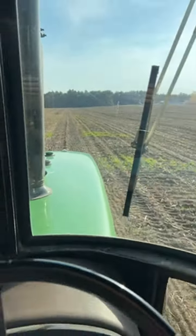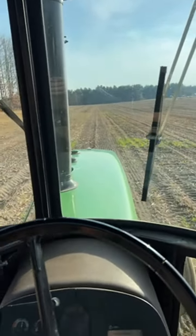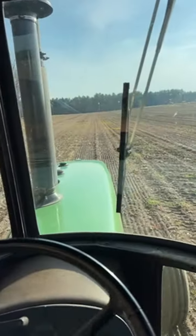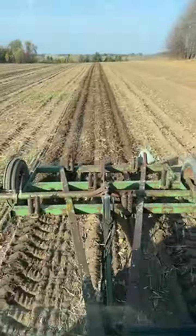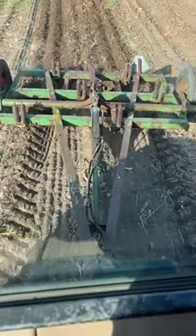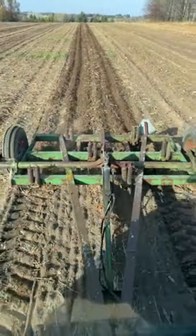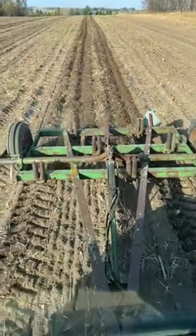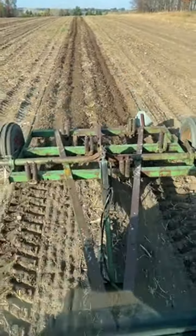Definitely bouncy. Definitely could be smoother here. We're really popping some stuff up. See that jump? That's us pulling a rock up. Here's a little bit closer look at the rock pile. That's so far, but every time we go across here, it's going to continue to grow.